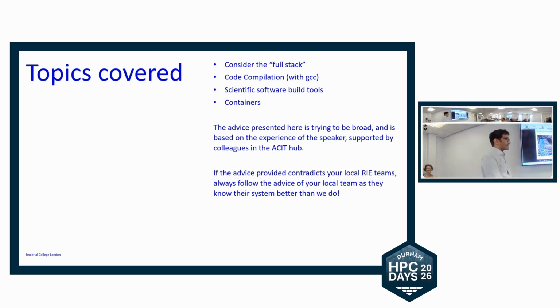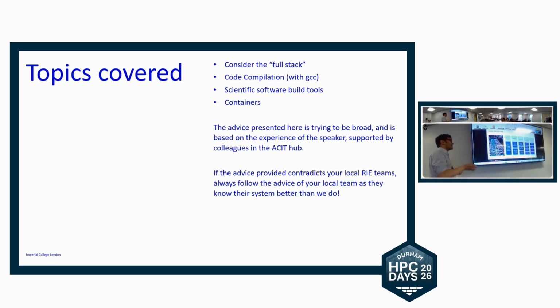First thing I want to talk about is full stack. We have a lot of people who come and they've written a bit of code on their laptop, and they come to us on the cluster and it doesn't compile for one reason or another. When you are building software in any shape or form, and even if you're only running something, it's important to think about the entire stack that you're running on. So everything from the operating system, scheduler, hardware.